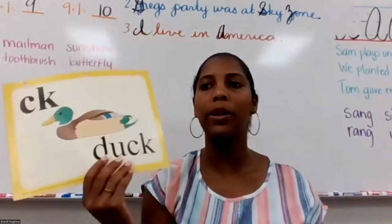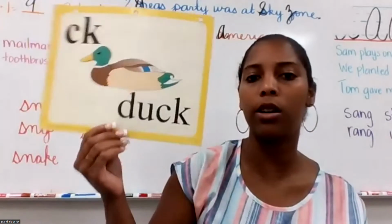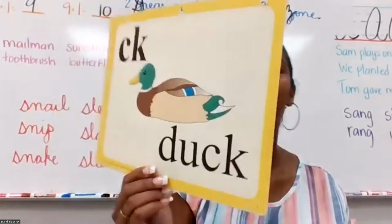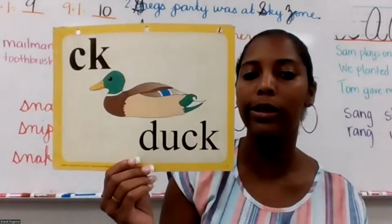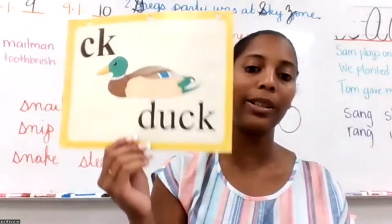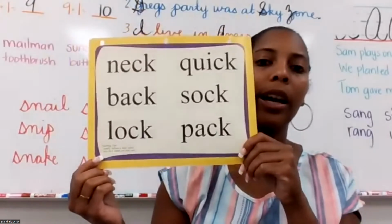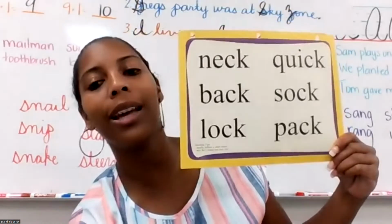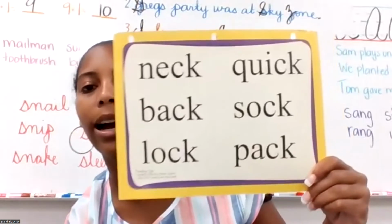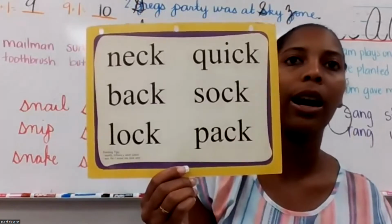So we'll do an example with CK. Can you sit down? CK says, in duck. All right, this is what you have to do to your doors to protect your items inside of your house. Read them, you can raise your hand. So this is what you do to your doors so that you can protect the items that are inside of your house. So someone will not be able to just walk inside of your house.